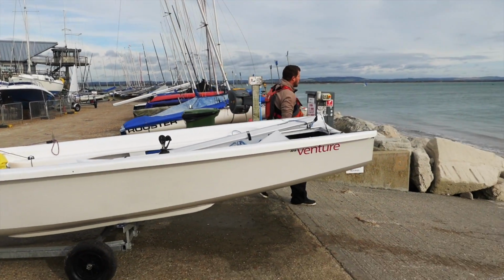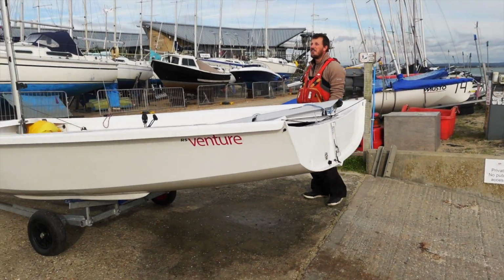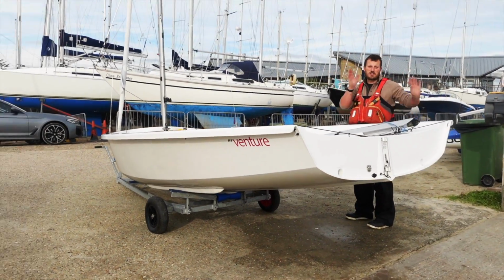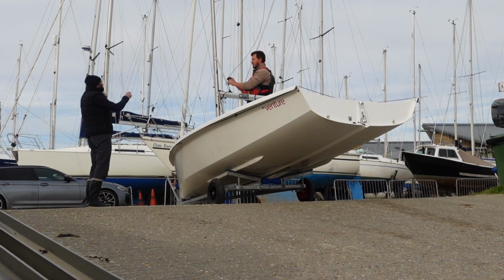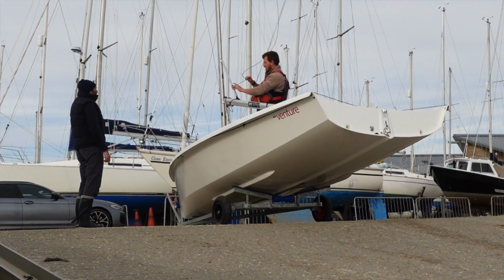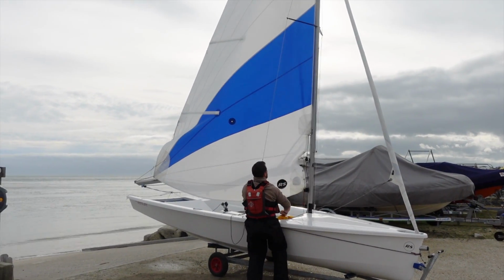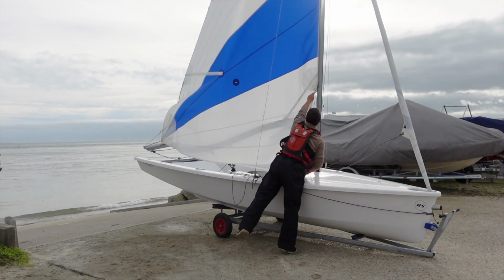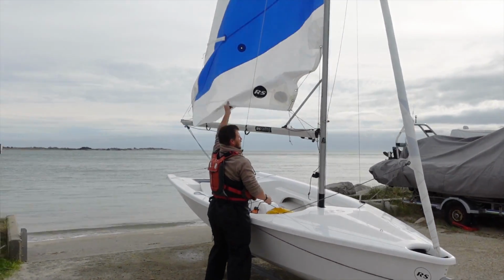Are you all right to launch this on your own? Do you want some help? But we could just put this mainsail up now and then just throw it in. Okay. RS really, you think of as a racing boat manufacturer, but you know the Venture, which they do in various versions, including with weighted keels, sounds just the thing for dinghy cruising.